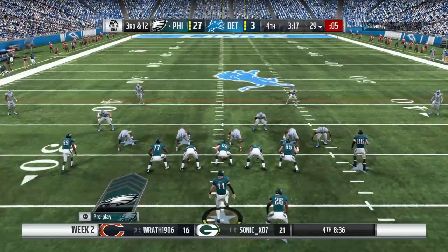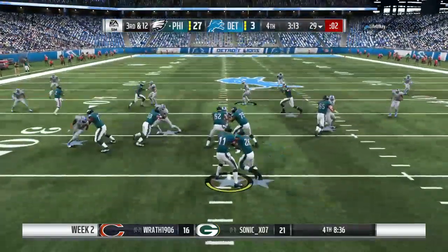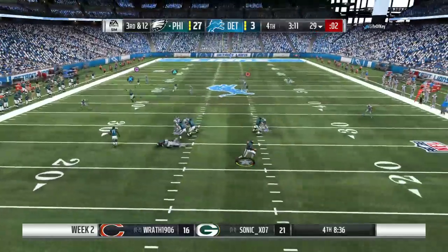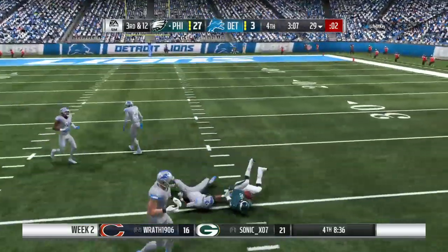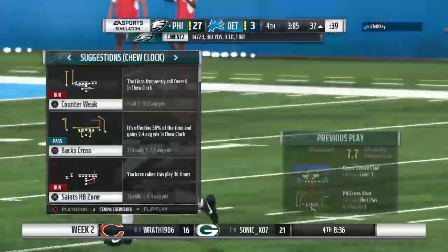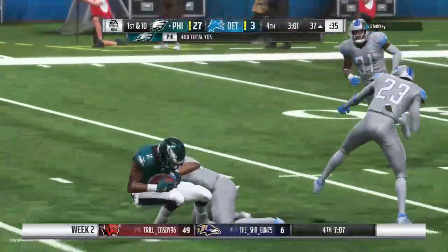Right there. Here we go. Play action. Now Wentz. He'll buy some time right. Now he's going to throw it back. Oh, this is taken in. It's complete. That one will go down as 33 yards on the third down conversion.